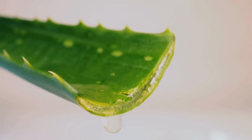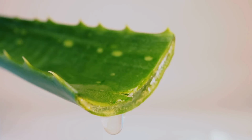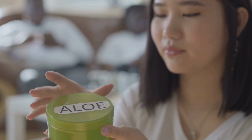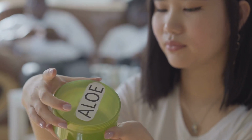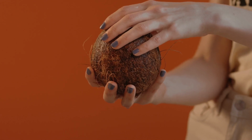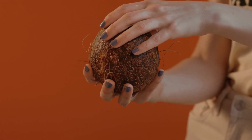Now, who hasn't heard of the miraculous benefits of aloe vera? This plant is a goldmine for skincare. Aloe vera not only helps in soothing sunburns, but also aids in reducing skin inflammation and promoting moisture. Just slice an aloe leaf, extract the fresh gel, and apply it directly to your face. As a bonus, you can mix it with a few drops of vitamin E oil for an extra boost of skin healing. And for our final hack, let's not underestimate the power of oils, specifically coconut oil and argan oil.